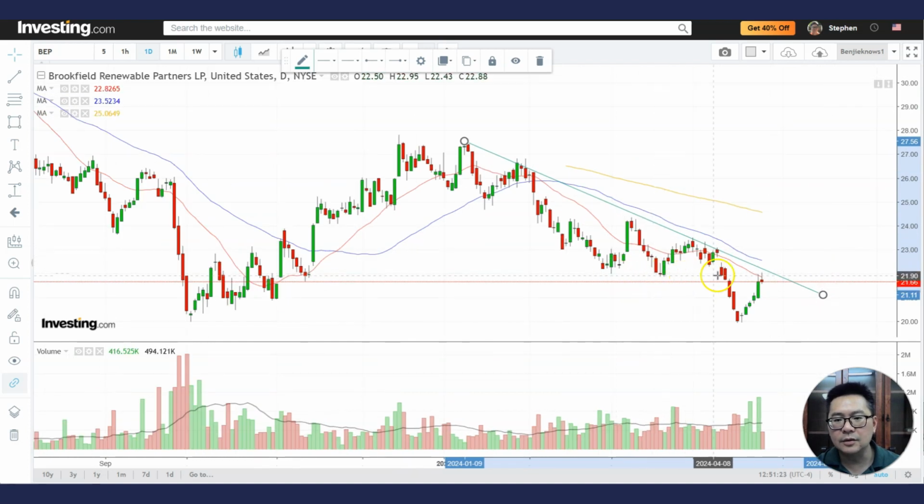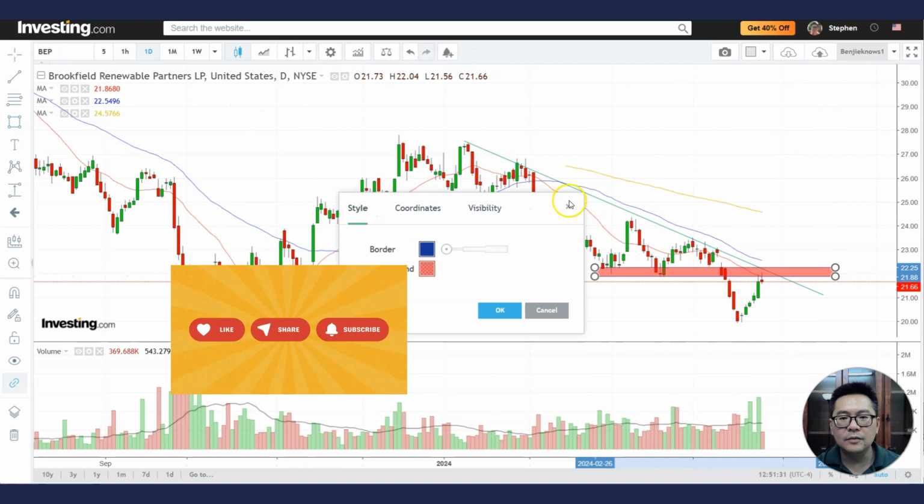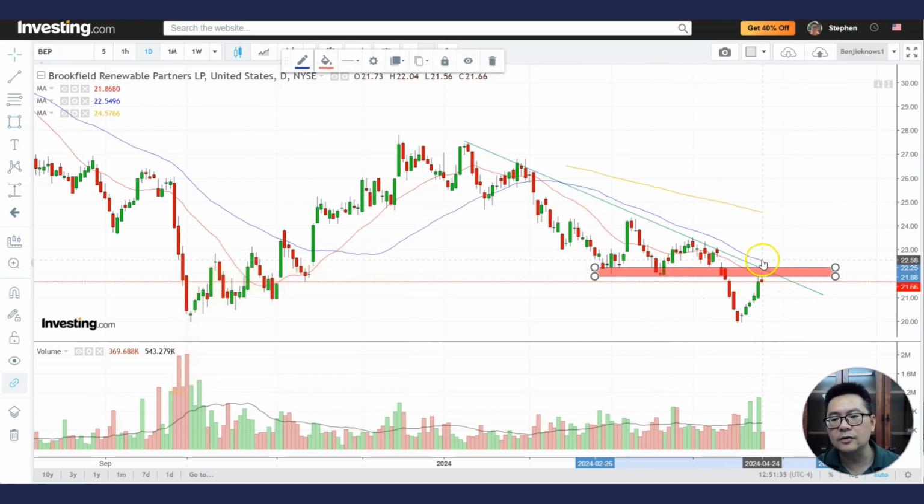So watch this resistance area. Let me just draw again the resistance area. If it cannot go above this resistance area, cannot go above this downtrend line, cannot even go above the 50 MA, then most likely it will continue to sell off.